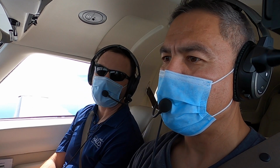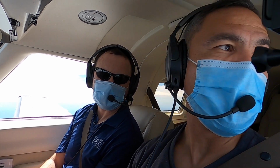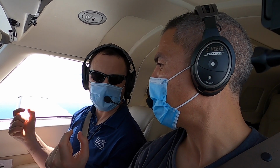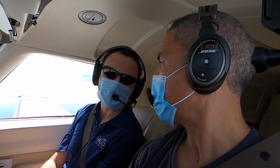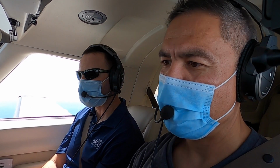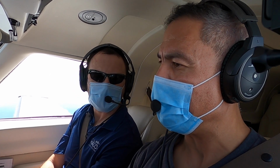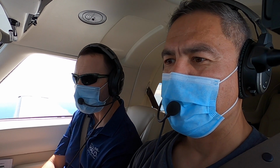Now with an STC, you can put in tip tanks, where holes are drilled on the outboard section of the wing, and that'll get you another 10 gallons a side. 10 gallons a side, right. So roughly another hour of flying at cruise. Well, it would add a solid 200 nautical miles of range.